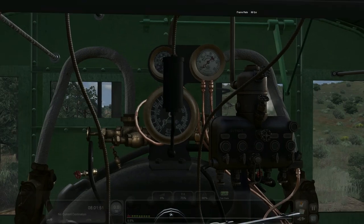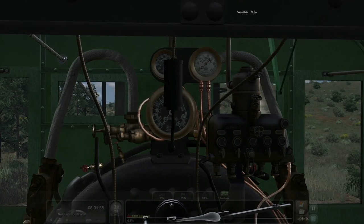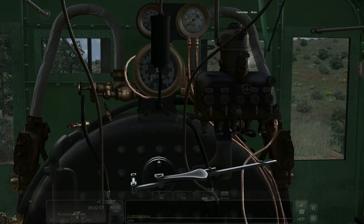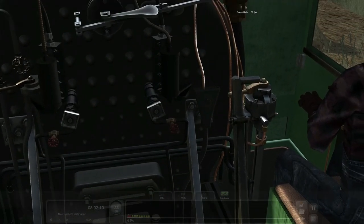I'm looking in the manual. Maybe they are all oil fired. I guess they were all switched to oil around the turn of the century. Yeah, I guess that makes sense.